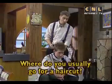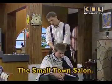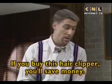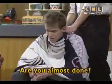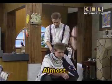Where do you usually go for a haircut? The small town salon. If you buy this hair clipper, you'll save money. Are you almost done? Almost.